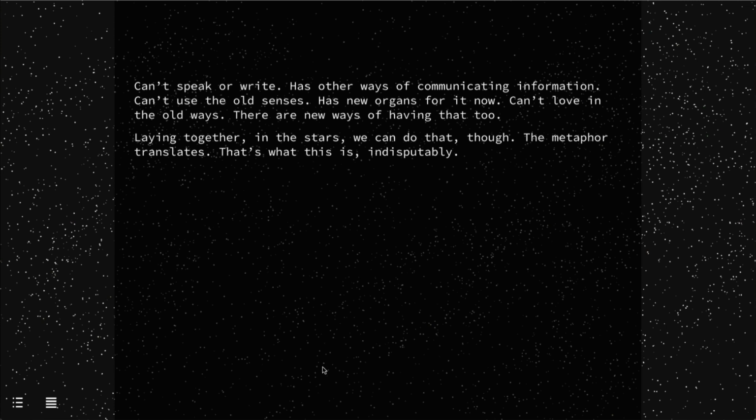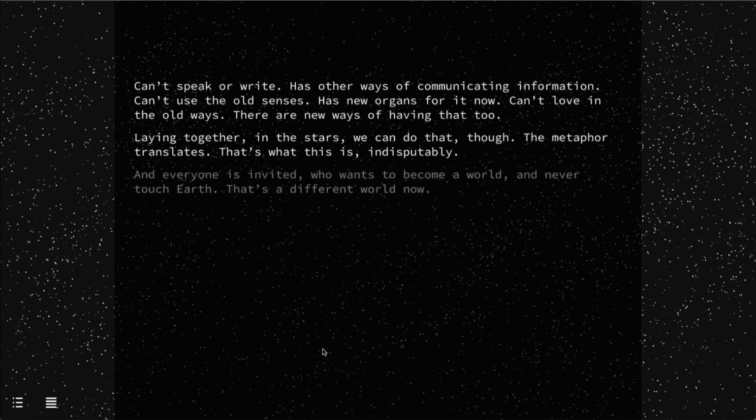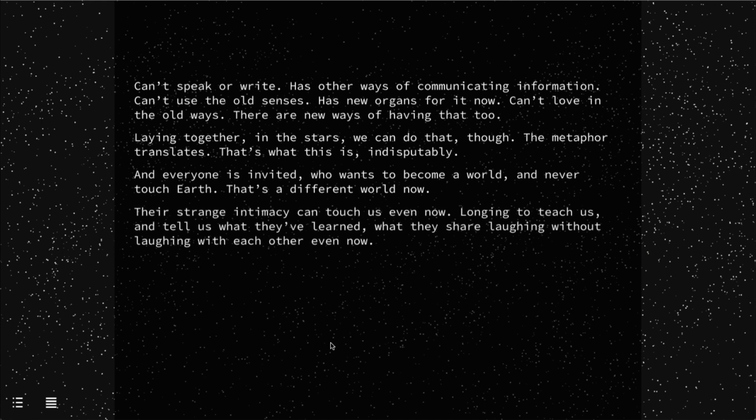The metaphor translates. That's what this is, indisputably. And everyone is invited who wants to become a world and never touch Earth. That's a different world now. Their strange intimacy can touch us even now, longing to teach us and tell us what they've learned, what they share, laughing without laughing with each other even now. They are so far away they cannot even be our enemies, but they will break our hearts.